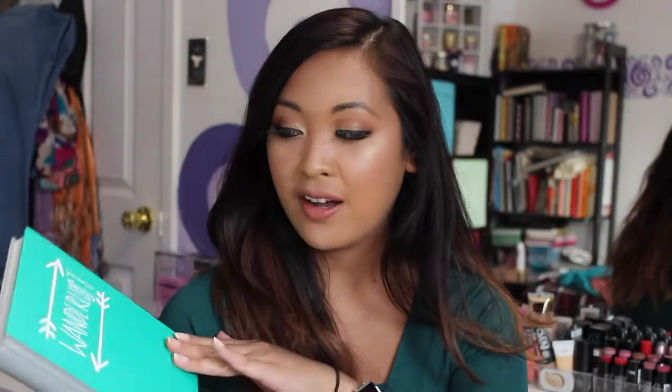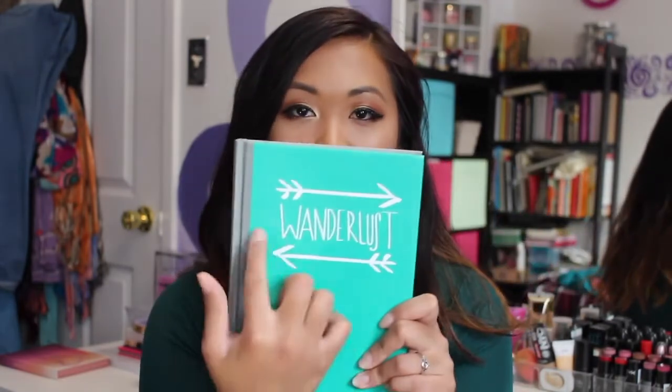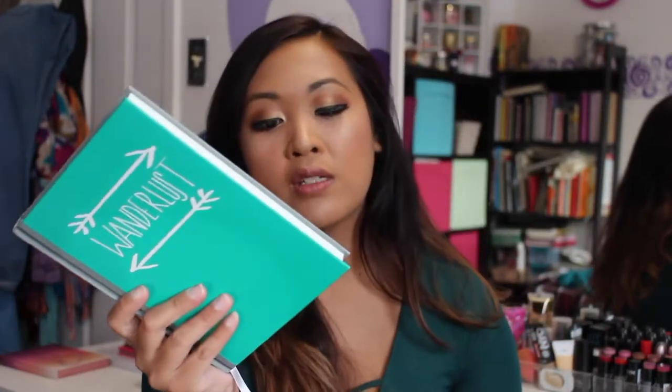The next thing I'm going to show you guys is my YouTube notebook. I got this notebook from Chapters, and I love the color of it. It's a really pretty turquoise color, and it just says Wanderlust on the front. Then there are directions like arrow left and arrow right, and at the back there's a compass. I believe this was in my haul a couple years ago when I went crazy at Chapters. Here I just have ideas and plans for what videos to make and stuff like that.